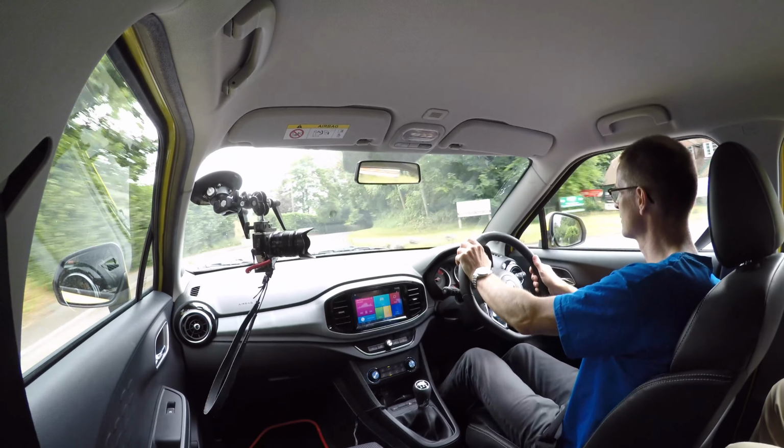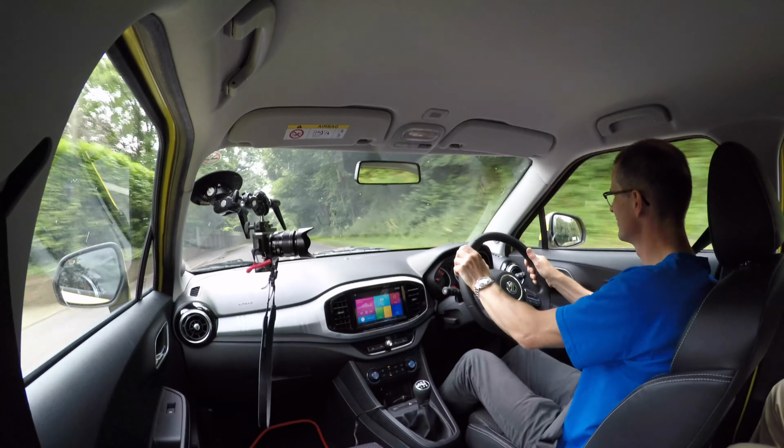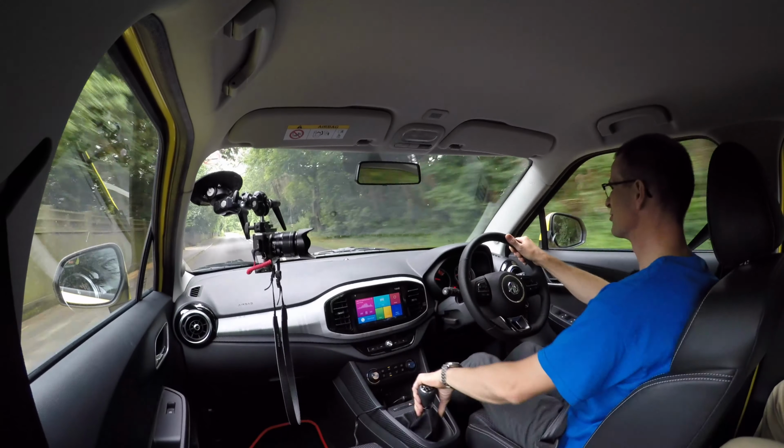Called the Interdent, that road. A bizarre name. Oh, I see what you think. Oh, it feels good through there, doesn't it? It does, it really clings on. This is a car that wants to be driven hard. It's just crying out for a more powerful engine.